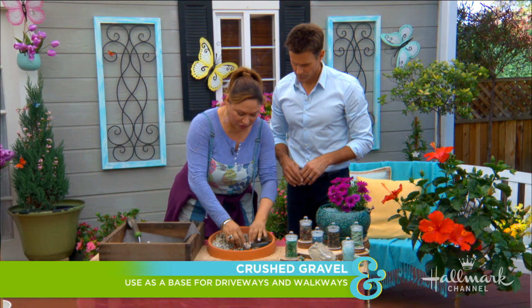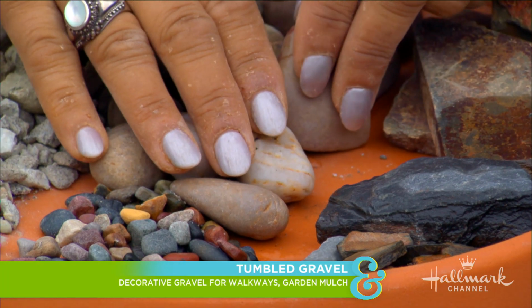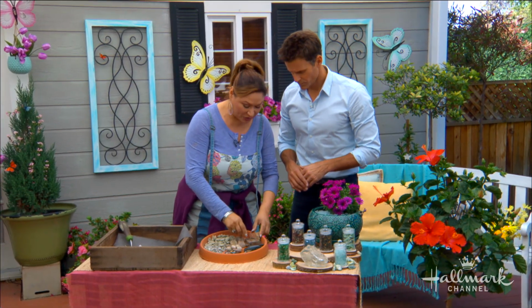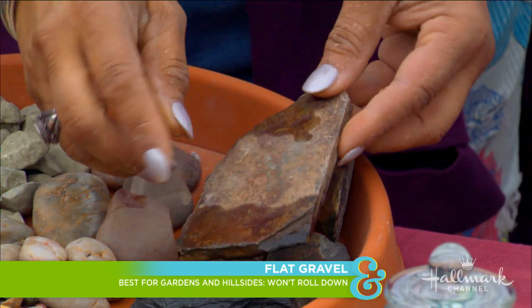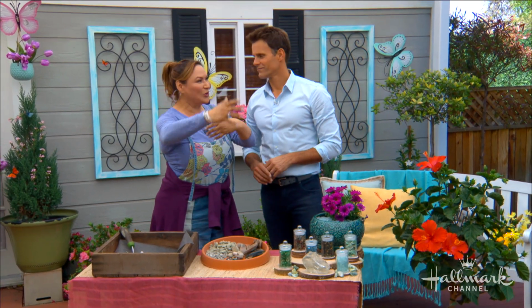Then there's these beautiful tumbled type of rocks, and these come from river areas, large and small. But there is a unique type that a lot of people are not familiar with, and this is called a woodstone. It's an actual gravel that's just flat, and it's perfect for hillsides, because when you put it on a hillside, it doesn't roll down.